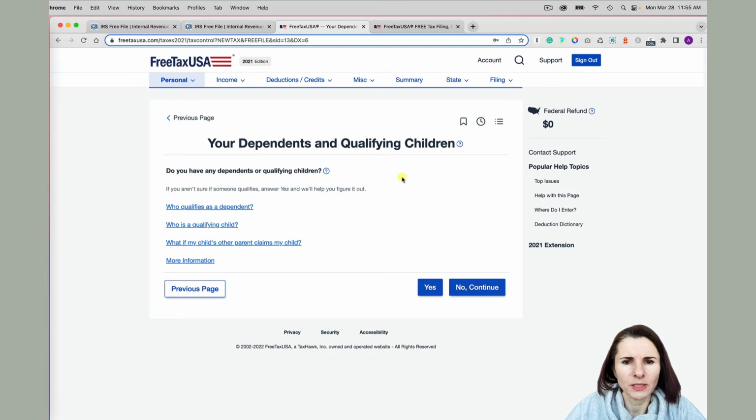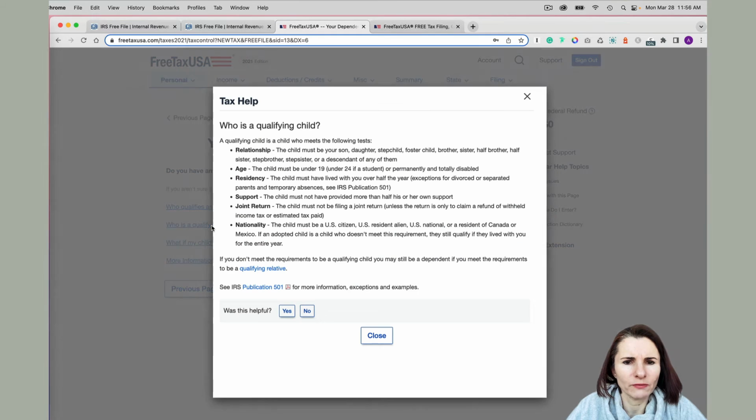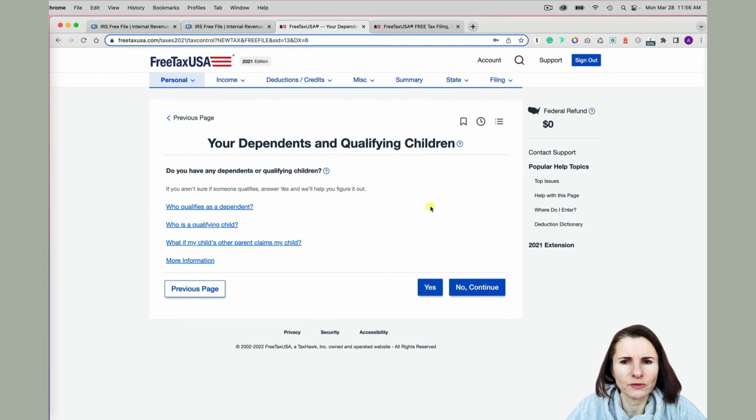Do you have any dependents? I said I'm single, but you can still have dependents. And in cases where, let's say you have ex-parents and they're providing credits and allowing the non-custodian parent to claim some credits, these are some questions for that parent that have to be answered. You might get some credits. So it's important, if you're not sure, you can click on this. Let's say, who is a qualifying child? So you see this tells you the relationship, the age, residency, and so on. So that's really helpful because it provides the information right away. You don't have to go to the help menu and find it. So I'm going to say, do you have any dependents or qualifying children? I said no.